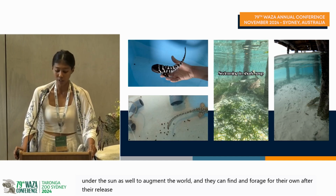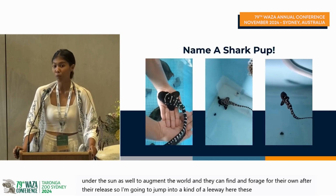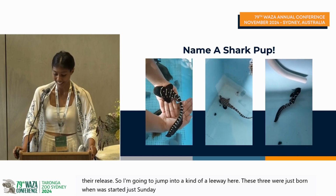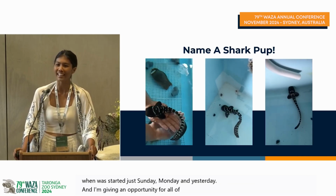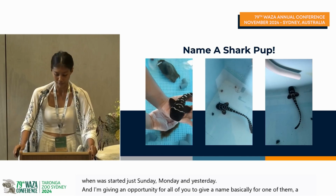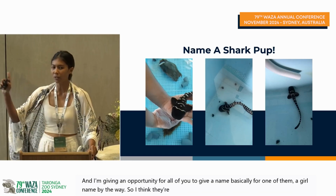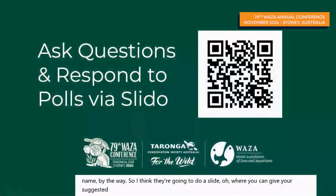So I'm gonna jump into a kind of a leeway here. These three were just born when WAZA started, just Sunday, Monday, and yesterday. And I'm giving an opportunity for all of you to give a name, basically, for one of them. A girl name, by the way. So I think they're gonna do a Slido where you can give your suggested name. No brand names, although I think WAZA is cute.